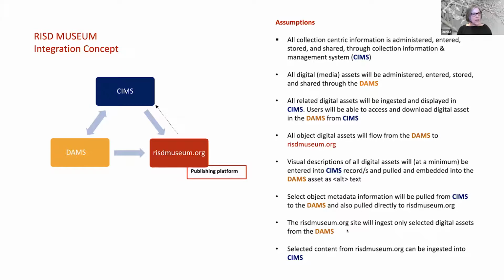So having said all that, what was the DAM going to do? What will it do for us is provide the kinds of capabilities and functions that extend our data from our collection information system. You can't search images well in the collection information system. You can't group them and make PowerPoint projections. You can't download a big TIFF file.